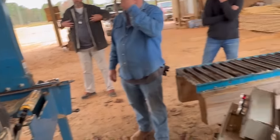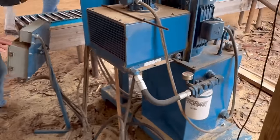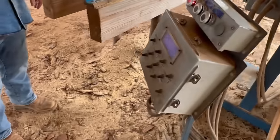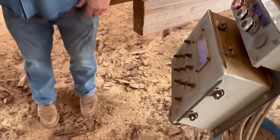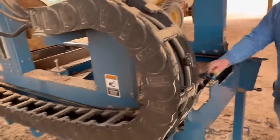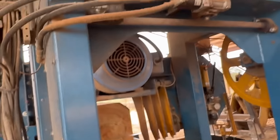Okay, and this is your hydraulic unit? It is, and this is our computer system part. Okay. All right. It's all computerized, so you just mash a button, tell it what you want to program it in, what you want it to do. That's it. Bring it back and hit the little lever right there, and it'll go to where you want. Okay. Very nice looking mill.